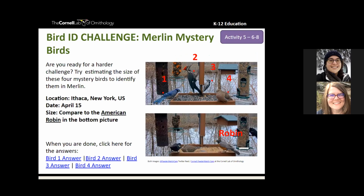Some of you might be familiar with Merlin, which is the lab's free bird identification app. If you haven't used it, highly recommend it. If you don't have the app available, there is a version of Merlin that you can access from allaboutbirds.org. When you see the top menu bar come up, click Bird ID, and you could do this exercise using that.